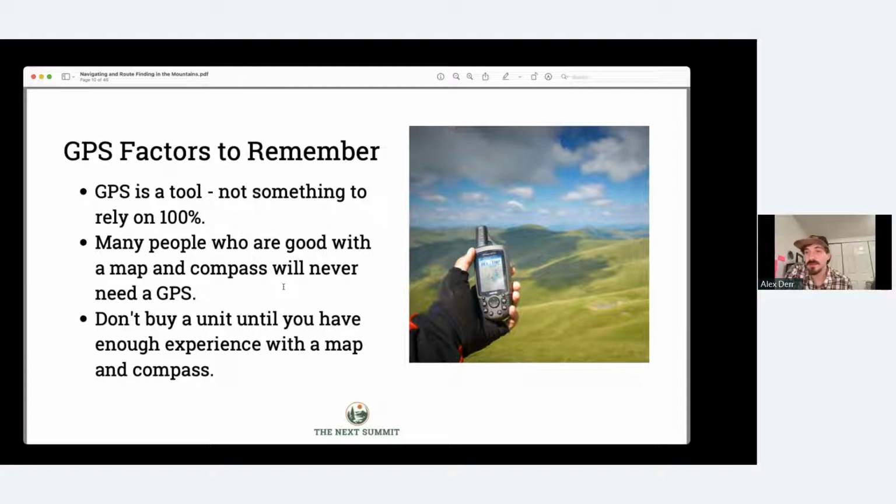So I recommend really building up your skill with a map first, then a compass, and only buying a GPS once you've got enough experience that you're not worried about becoming overly reliant. A lot of people rush out and buy a GPS first, and they never get the map skills they need, which means the moment that GPS fails on them, they have no backup plan to get themselves out of trouble. So always remember, GPS is more of a backup plan than it is a primary method of navigation.